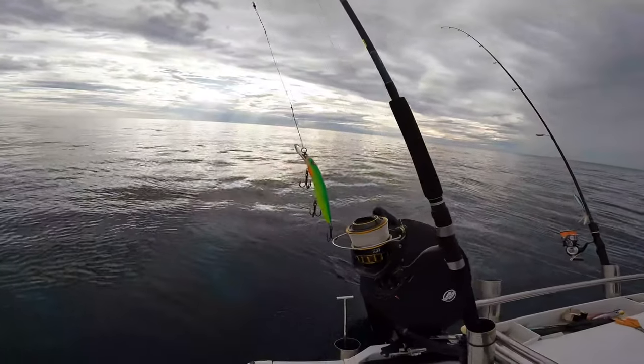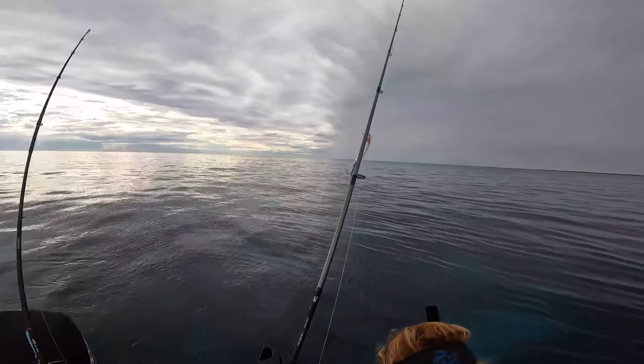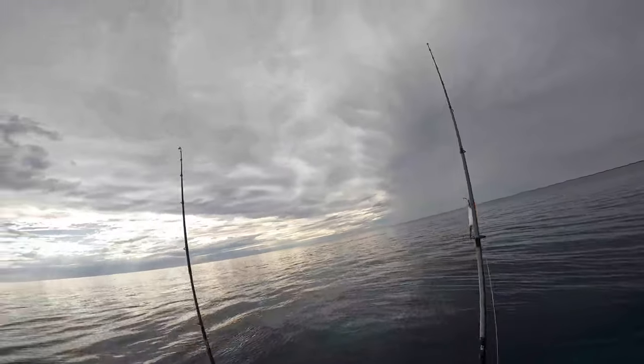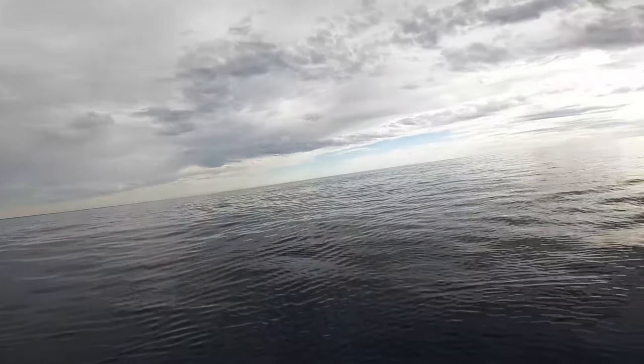And then we got a couple of lures. I've got a Halco RMG Scorpion here and another bit shallower diver up here. We're just going to do a bit of trolling along the back of the reef here, see if we can't score ourselves a mackerel or a tuna or something. But at the end of the day, it's not really about the fish, it's about this.